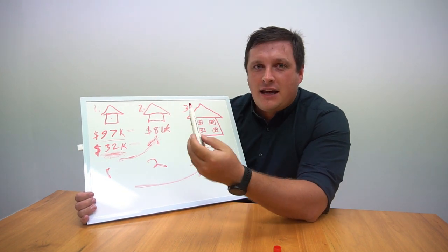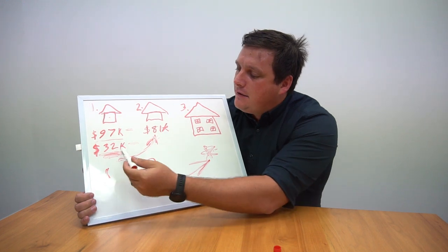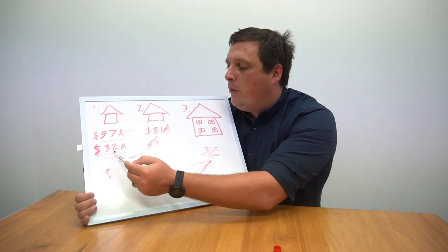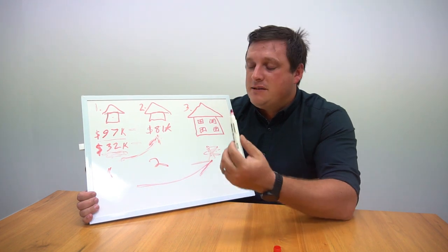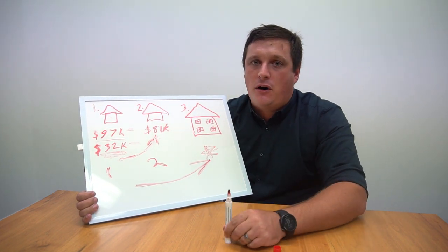In regards to taxation, it's the purpose of the loan, not what it's secured against. So this $32,000 loan, even though it was tied against property one, was always a tax write-off for property two, as the purpose of that loan was to buy property two. So it's important when looking at loans and looking at shifting loans to realise it's the purpose of the loan.